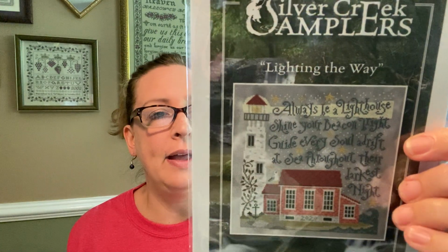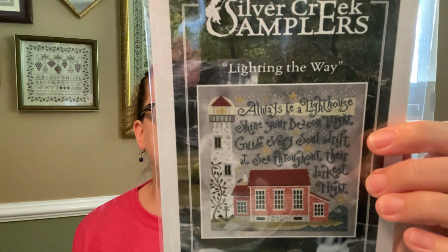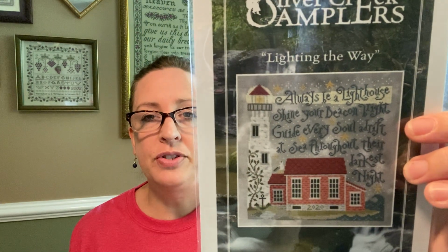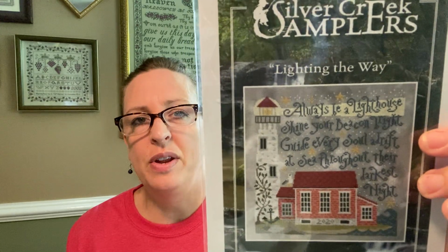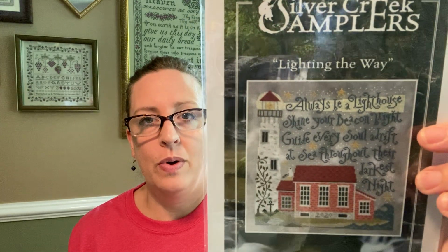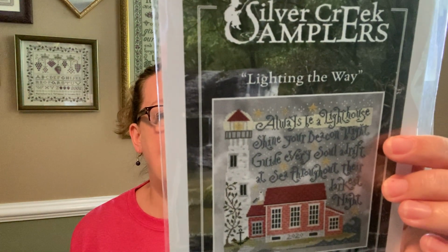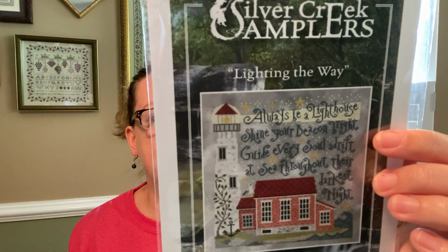And this is Silver Creek Samplers. This is Always Be a Lighthouse. Shine your beacon bright, guide every soul adrift at sea throughout their darkest night. And this is by Diane Grick of Silver Creek Samplers, and it's called Lighting the Way. It has all DMC with the exception of one. It calls for White Lightning Weeks Dye Works, but it also suggests DMC 5200, which we all know is that bright, bright white. And the fabric it suggests is Light Spooky Hollow Aida from Fabric Flair, using 1 strand of floss.